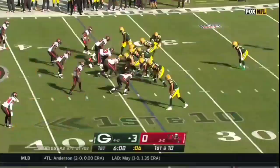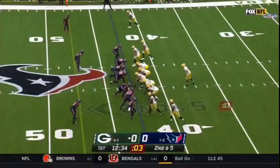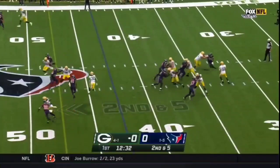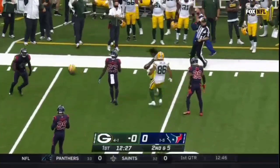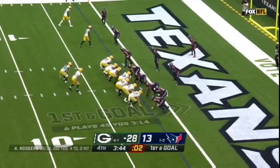Here is a handoff to Williams. Still going down near the 40. Empty backfield on second down as Rodgers sets and throws another first down in Houston territory as Williams had his helmet knocked off. From the 23, underneath to Williams, inside the 15, the 10, and finally tied. First and goal, Williams, touchdown.